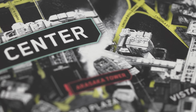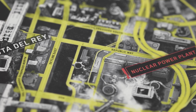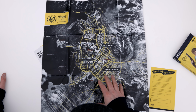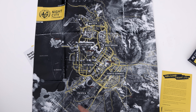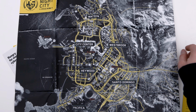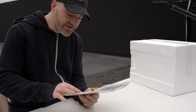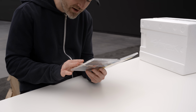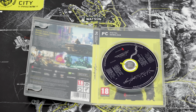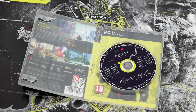As you travel about, you can reference the map, or you can just have it up for the styling, obviously. It's kind of a cool art style to it, with the black and white mixed in with the yellow representing the major streets. And then the last thing in the package here is the original soundtrack, presented on disc, which, believe it or not, from a fidelity perspective, is still one of the best ways to listen.